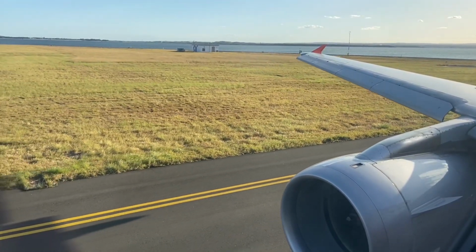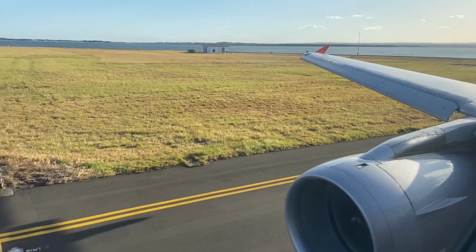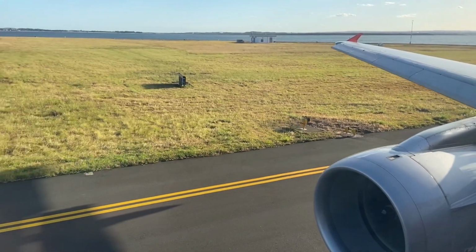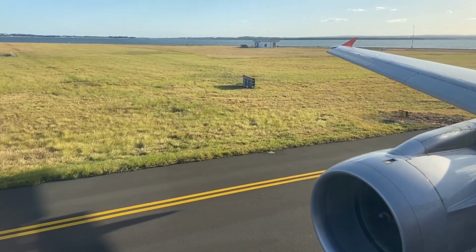The taxi to this specific runway was very long, which ultimately added a delay. Anyway, please enjoy this unedited takeoff footage from runway 34 right at Sydney.